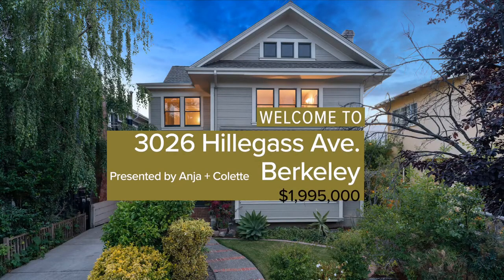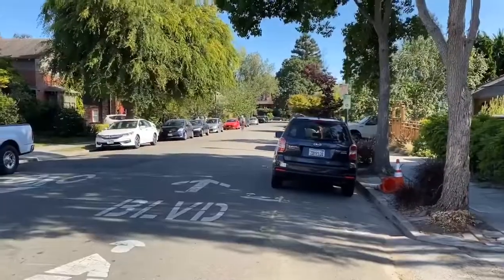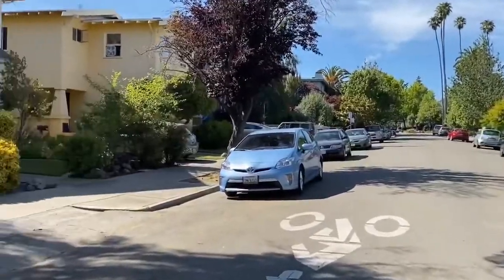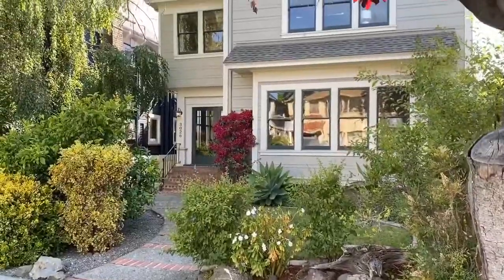Welcome to 3026 Hillegass Avenue in the beautiful Elmwood district of Berkeley. This is a bicycle boulevard, an amazing tree-lined street with pedestrians and families and bicycles all day long. What really makes this house so amazing is the incredible neighborhood you're in.